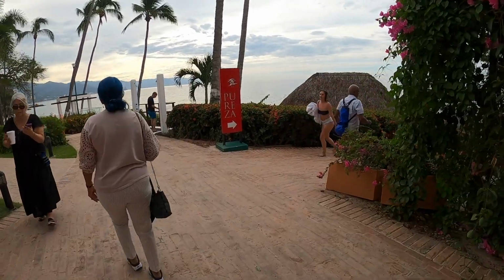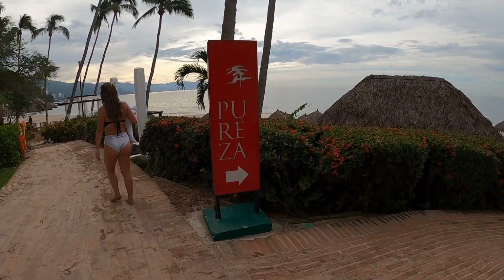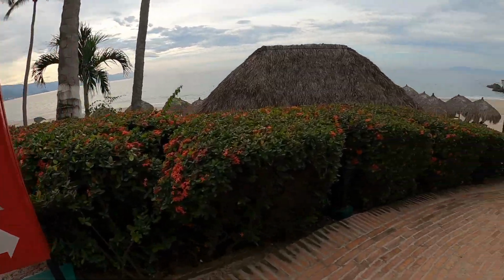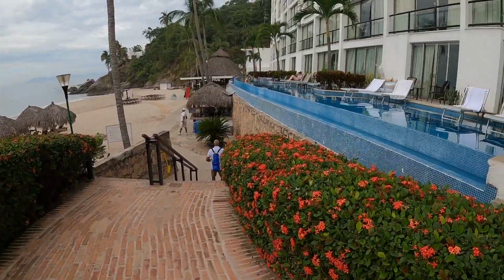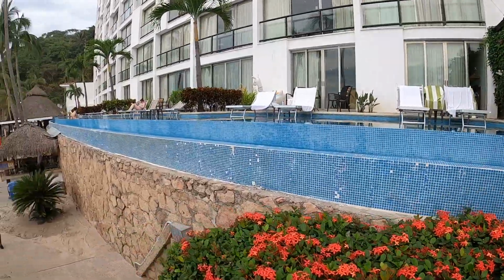Alright, so we're now outside. So if we continue, so to the right you have Pureza. This is the Asian restaurant. You can see here some of the lower room levels have their own private pool, which is kind of cool.